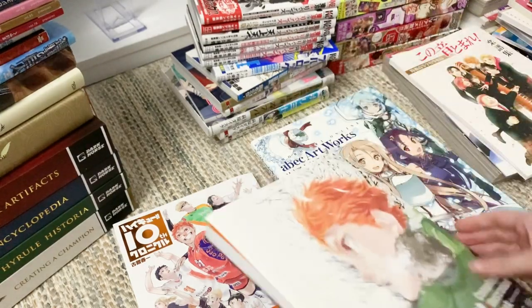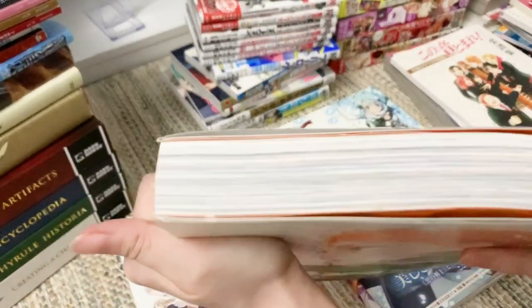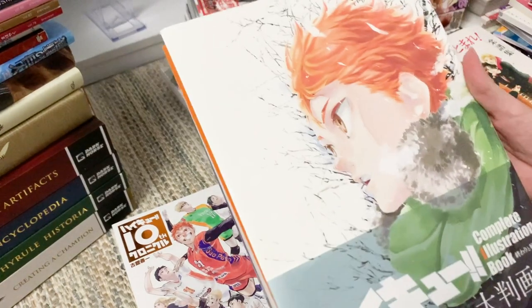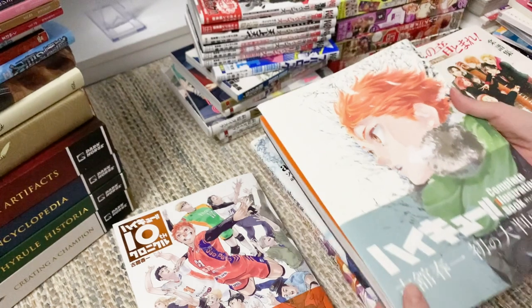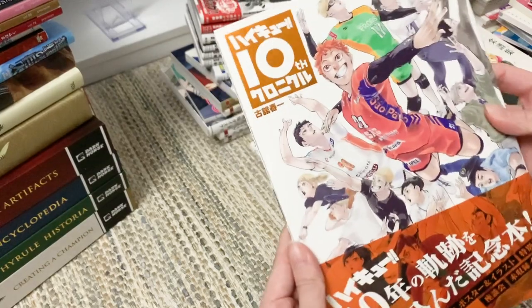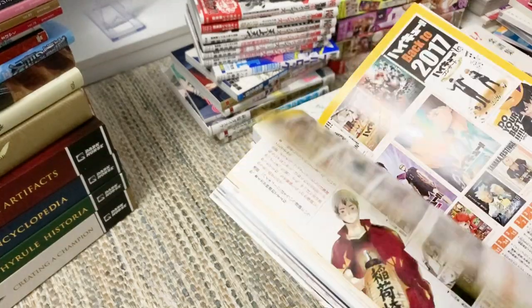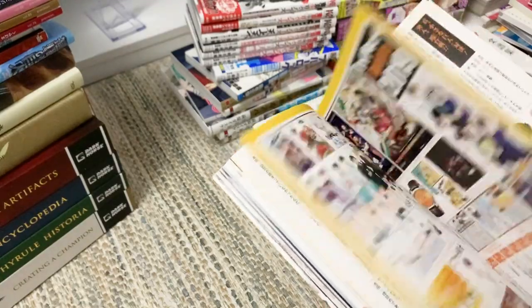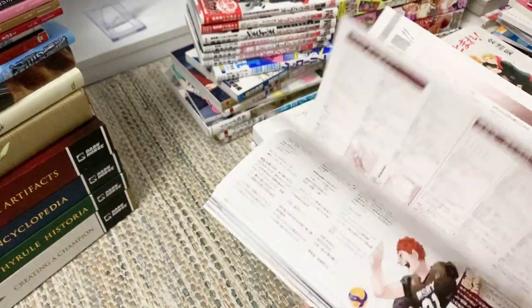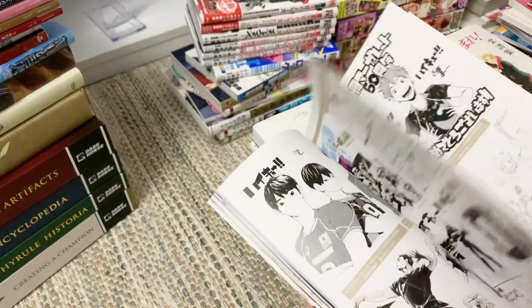I don't know. But this is a big, thick book, so I definitely recommend this. If you don't have it already in Japanese, definitely consider getting it with the English release of the art book. And then this is the 10th Anniversary Chronicle, where it has a lot of text, a lot of small illustrations, and some more illustrations here. But this was a must for me when I found out about it.